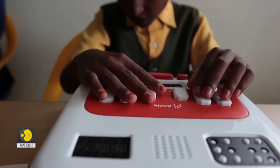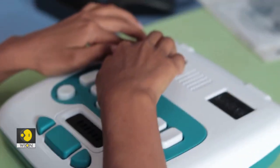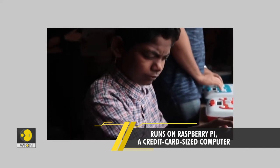It's lightweight and easy to handle. The company claims visually impaired students can use the smart device to learn, read, write and type in Braille on their own while having fun.